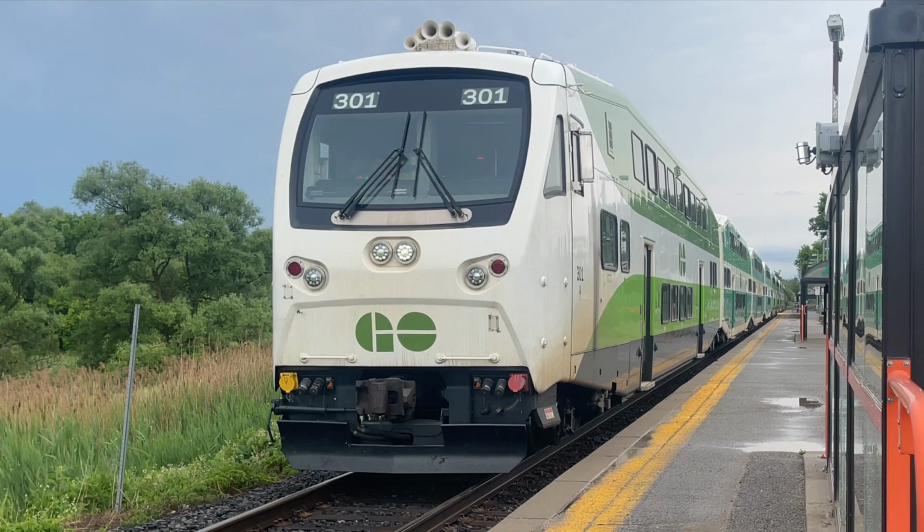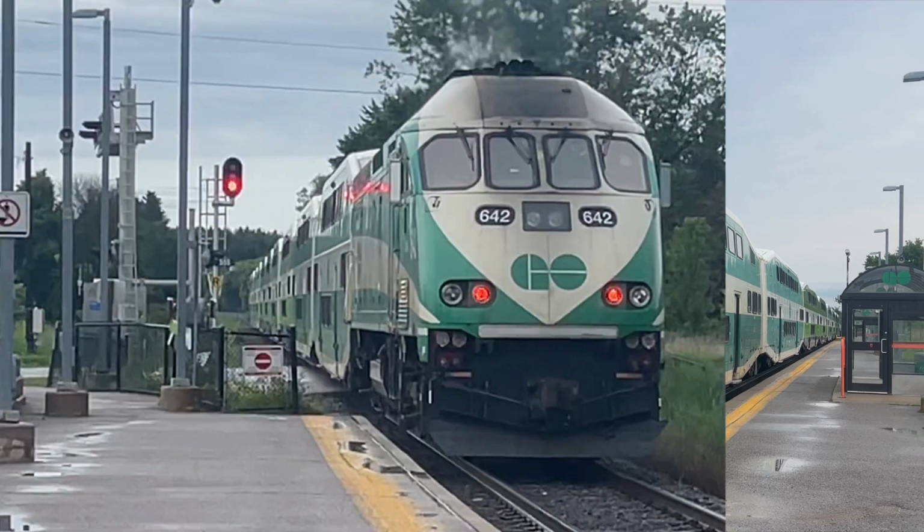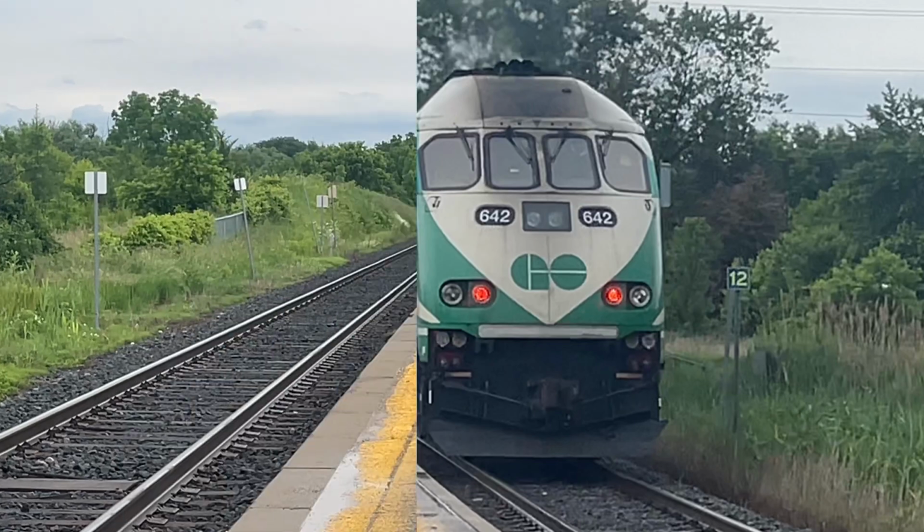Cab car 301 was leading it with a really great horn. 3 cars down the train was former old cab car 229, and pushing it is MP40 locomotive 642. All of these GO trains I saw have 10 passenger cars.